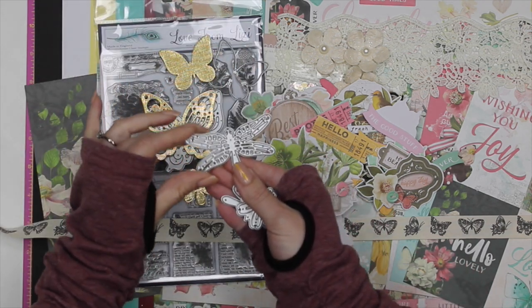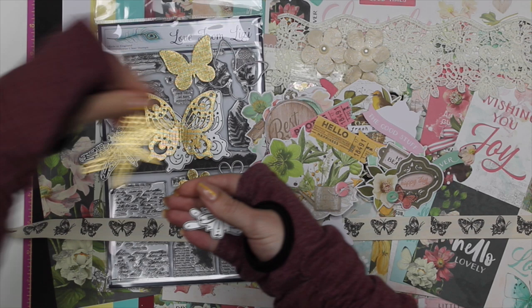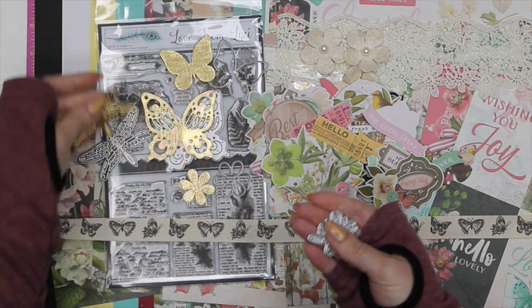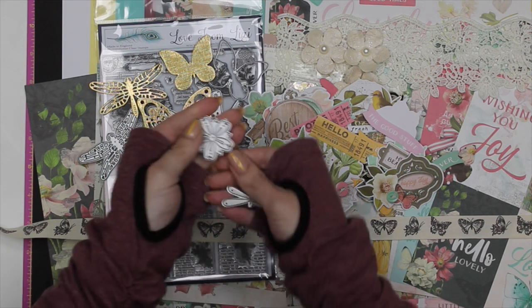A really intricate dragonfly. I am a very big fan of dragonflies. They are my favourite, the sparkly colours. And it looks like this. And they cut through the card like butter. This was one run through my die cut machine, and they've got a really lovely crisp finish.